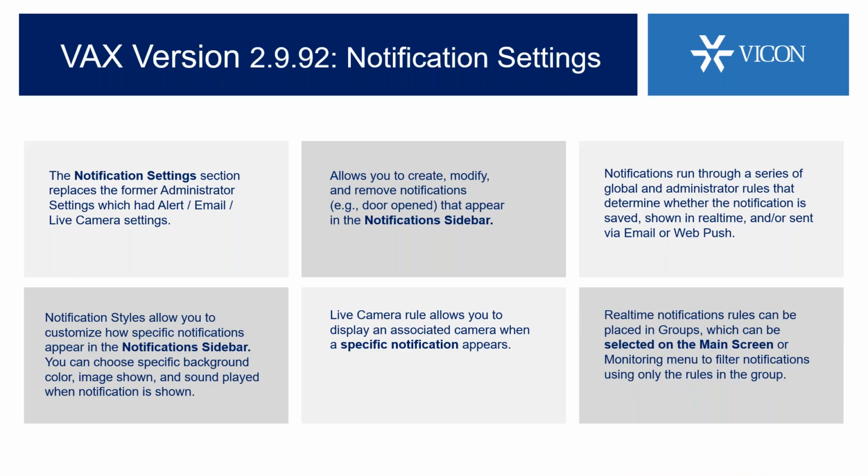And lastly, the real-time notifications. You can actually place rules into groups where you can select a group of notifications to appear on your screen. Again, this can be applied for your own login administrator, or you can apply the groups globally for anyone who logs into the system.